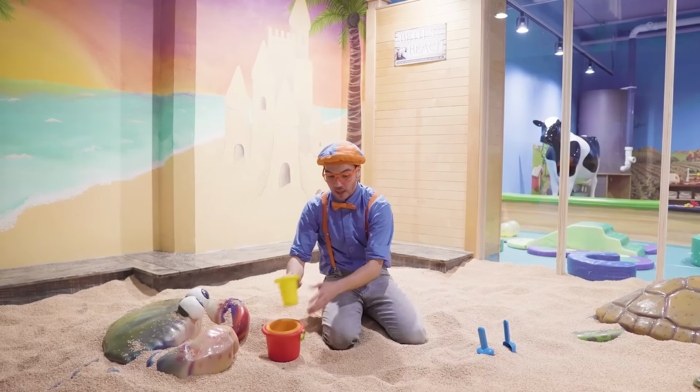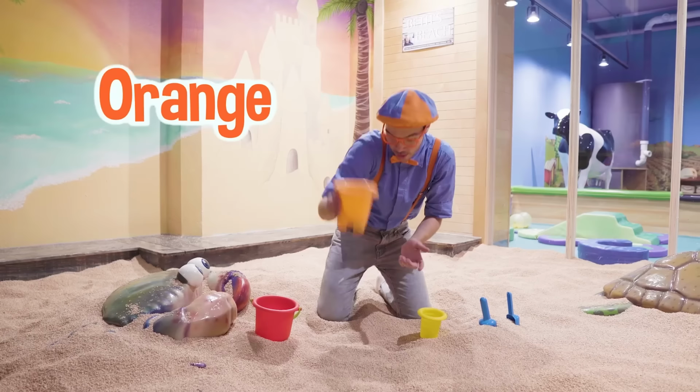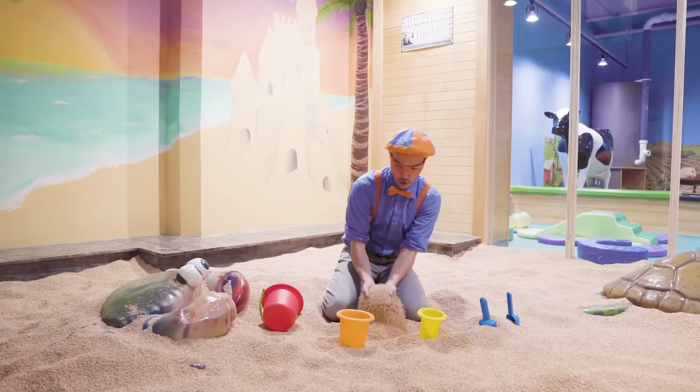And we have one, two, three different pails. Yeah. This one is the color yellow. This one is the color orange. And this one is the color red. Yeah. These are really helpful for scooping sand up. Whoa. And making a sand castle. Okay. Let's try it out.